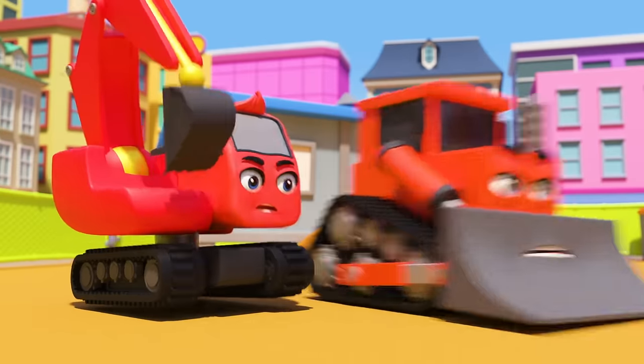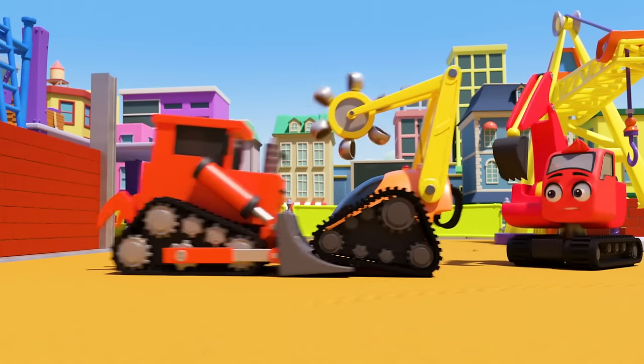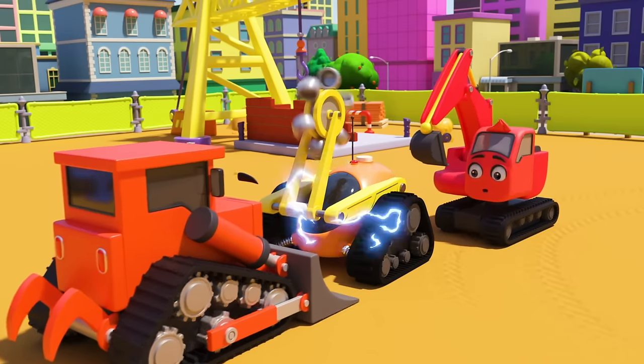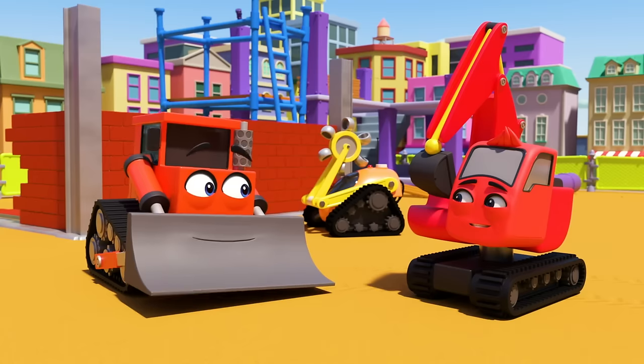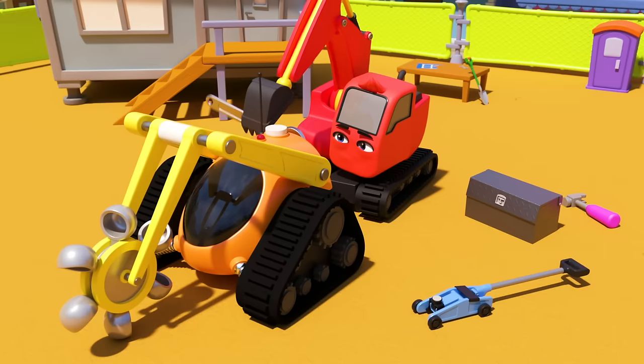Digley and Dozer are jumping into action. Dozer is holding the robot back, but he can't hold it forever. Quick, Digley! Phew! The robot is off. Well done, Digley and Dozer. You saved the day. But what can we do with the robot now?